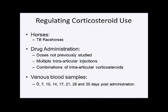All we asked was that the veterinarians record the dose that was administered, the drug that was administered, the joints that they administered the drug into, as well as manufacturer details. We know there's a lot of compounded formulations out there, so we wanted to account for if perhaps we had an outlier, whether that was due to a compounded formulation or an FDA-approved product. We also asked that they record any information regarding corticosteroid use up to 60 days prior to commencement of this study, and any additional corticosteroids administered throughout this study. If, for instance, they gave triamcinolone intramuscularly, we wanted to know that because it could potentially affect our results.